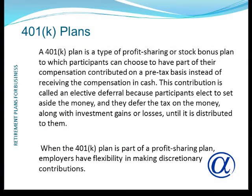401k plans. A 401k plan is a type of profit sharing or stock bonus plan to which participants can choose to have part of their compensation distributed on a pre-tax basis instead of receiving the compensation in cash. This contribution is called an elective deferral because participants elect to set aside the money, and they defer the tax on the money, along with investment gains or losses, until it is distributed to them. When the 401k plan is part of a profit-sharing plan, employers have flexibility in making discretionary contributions.